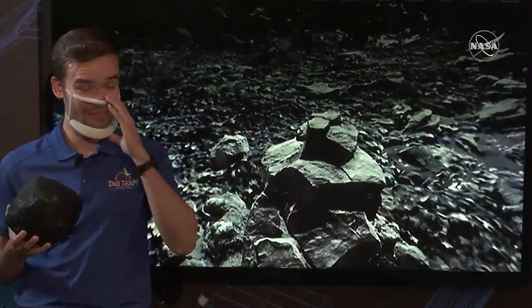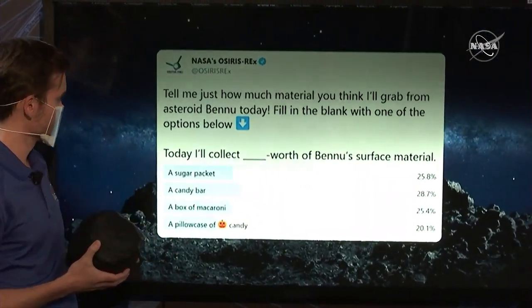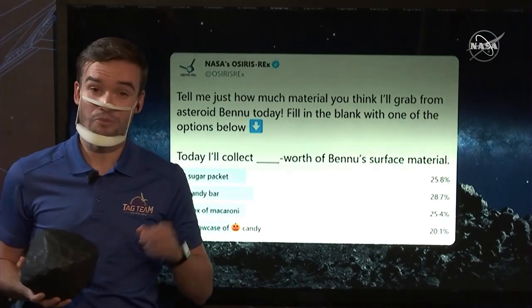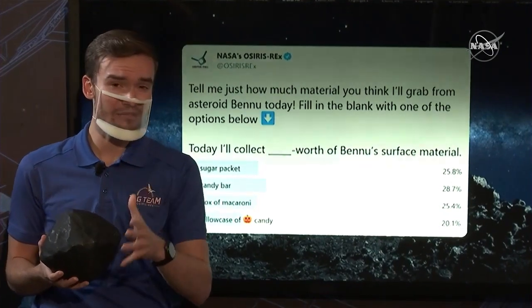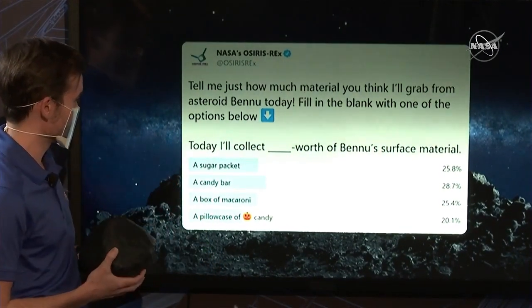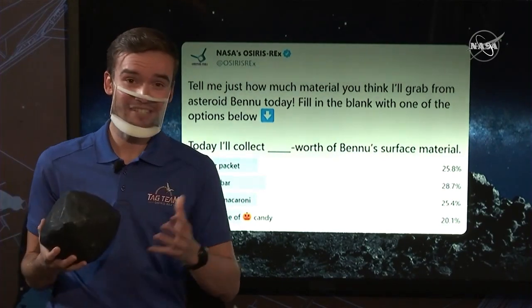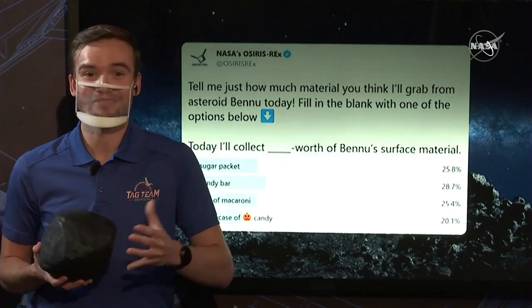It's truly mind-blowing stuff. I also want to check back in with that Twitter poll that we put out at the beginning of the broadcast. And we're asking you how much material you think we just got from Asteroid Bennu. So remember, we're looking for at least 60 grams, but that sample container can hold up to 2 kilograms. So you guys are saying that a candy bar size of sample? I like the optimism. Let's hope we actually pack that container to the max and bring all the sample back home.